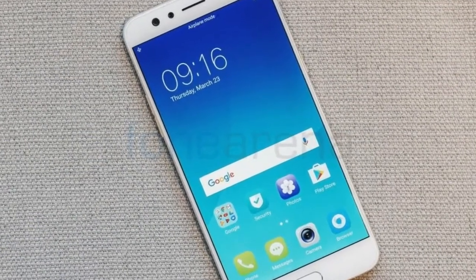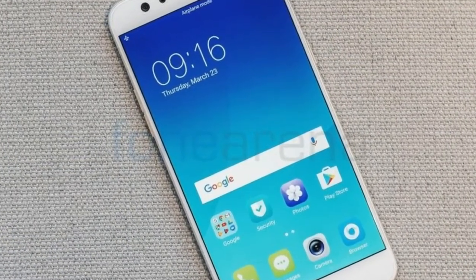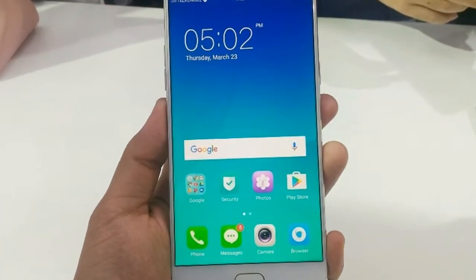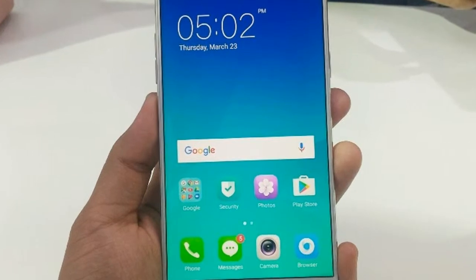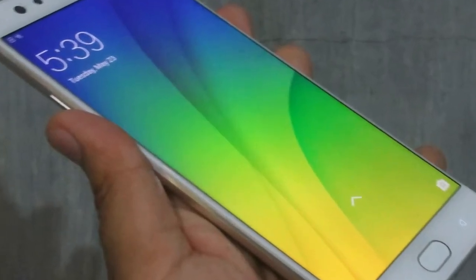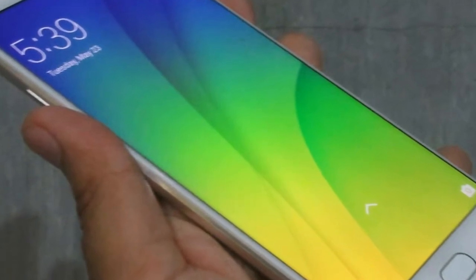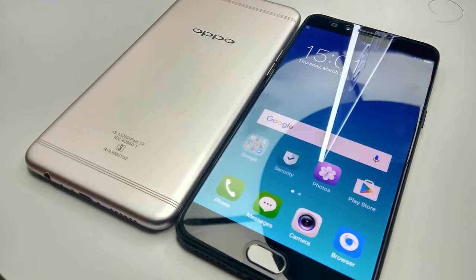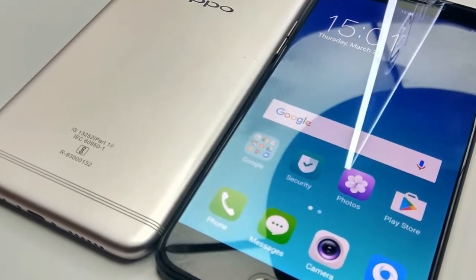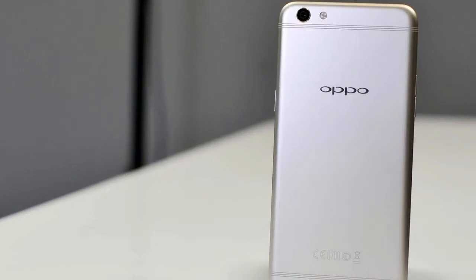It's Snapdragon. Oppo F3 Plus comes with a Qualcomm chipset, Snapdragon 653 CPU and Adreno 510 GPU. SD653 itself is the highest middle-class processor from Qualcomm at this time. This CPU is accompanied by 4GB of RAM and 64GB storage. Performance is satisfactory with an AnTuTu score of 91,000 points.